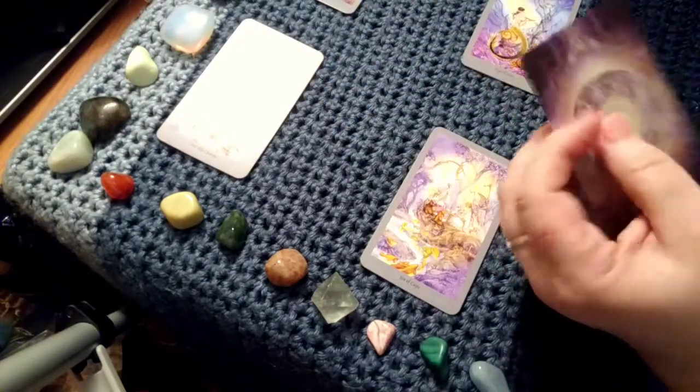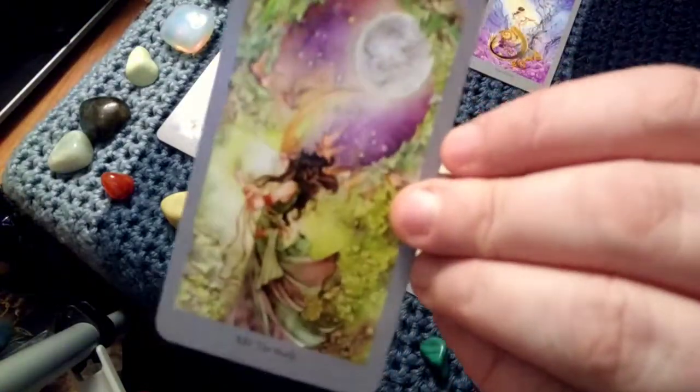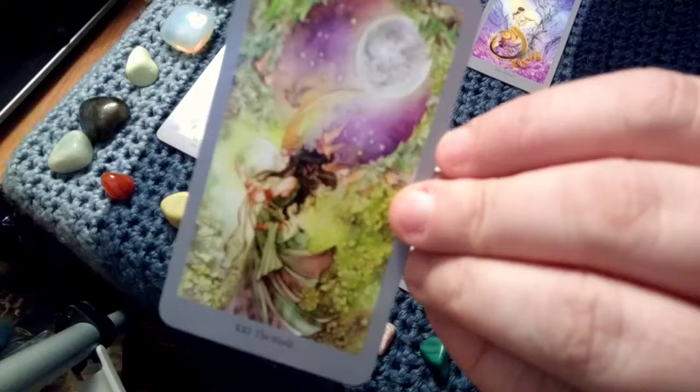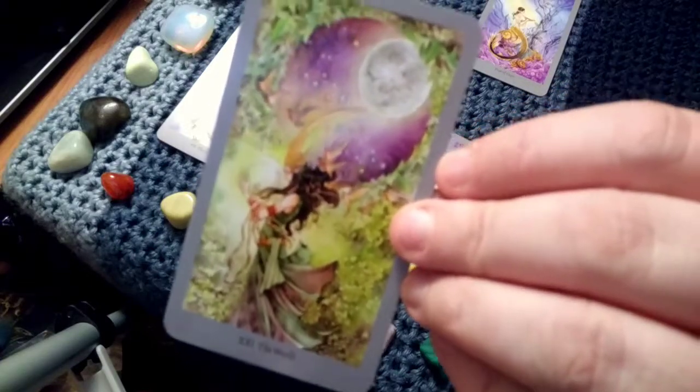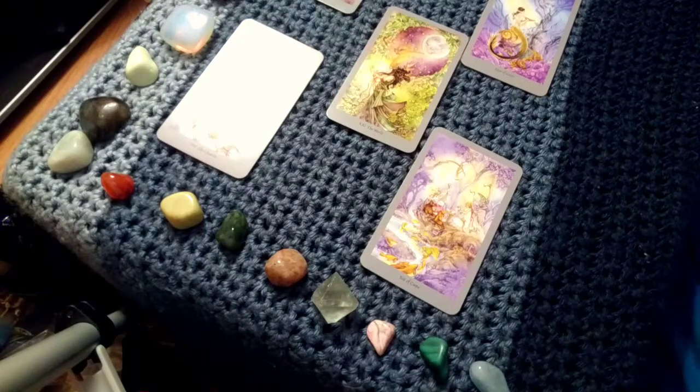It is probably my favorite card of all the majors because it is absolutely freaking gorgeous. It is truly a gift. It is as above, so below. It is the world as we hold it in the sky with the moon as the world above. That glimmer of beauty and of hope.